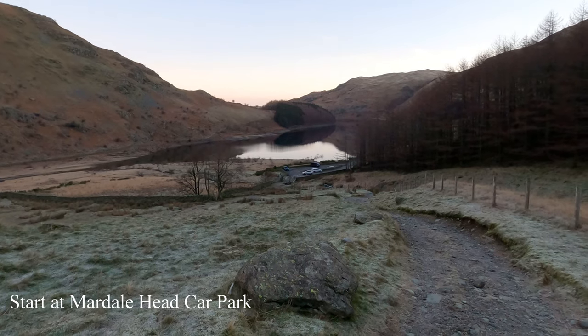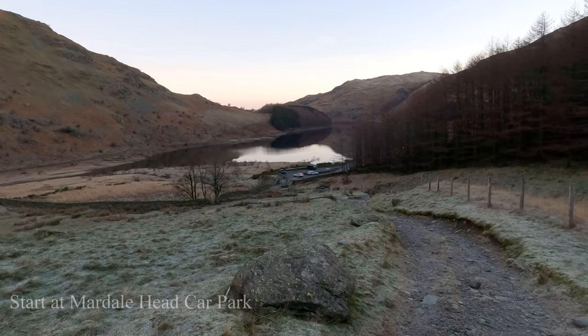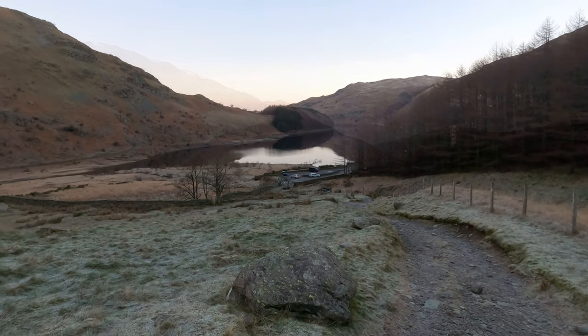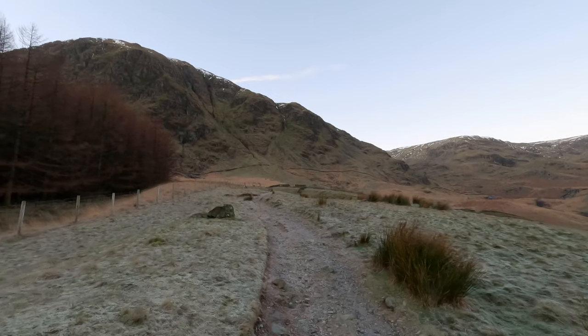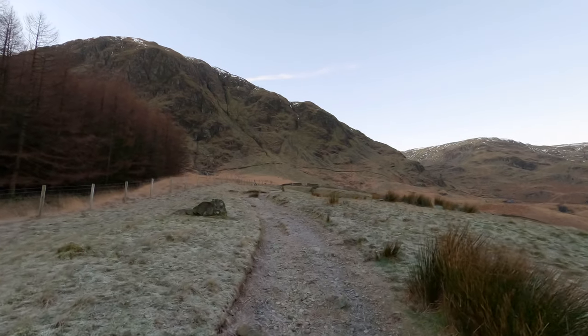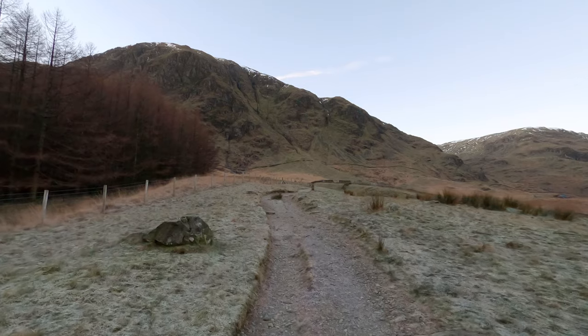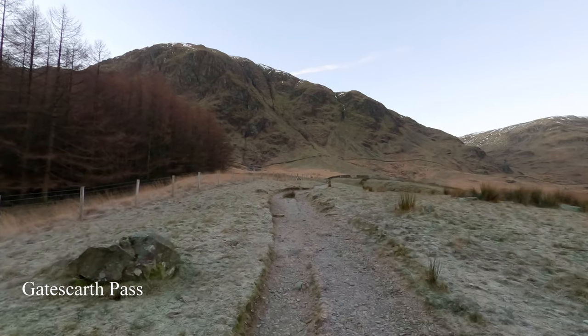So we're parked at the end of Haweswater there. Car park at Mardale Head. So from the car park to Mardale Head, we're just following this path which heads up to the Gatescarth Pass.